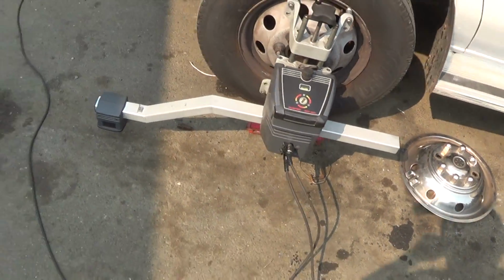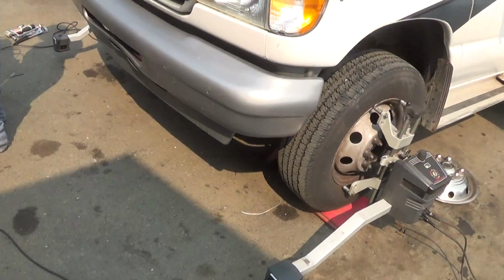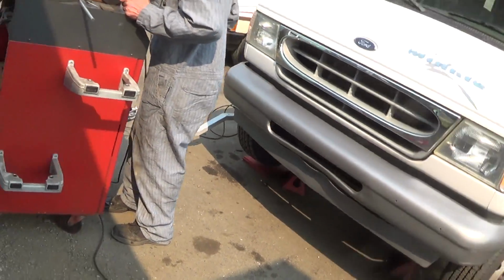What year is this thing? 2002. Split axle, 2002 Mini Winnie with 30,000 miles on it.